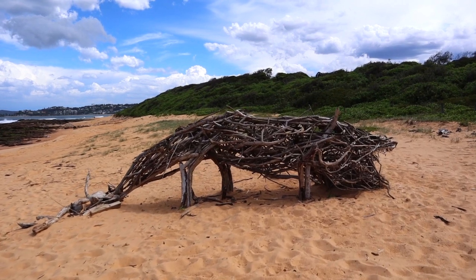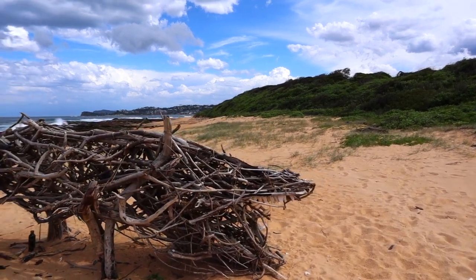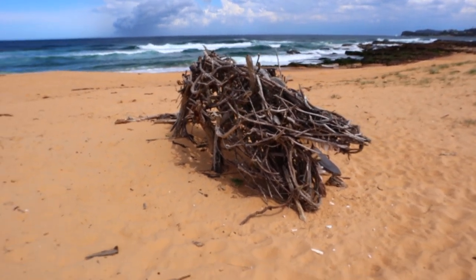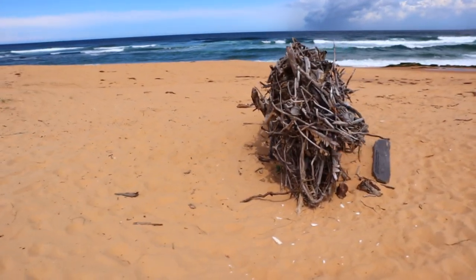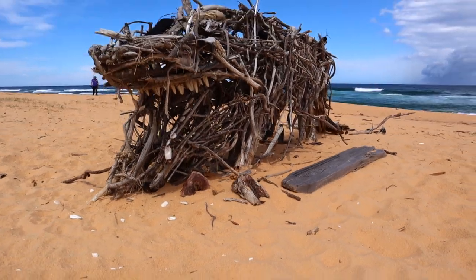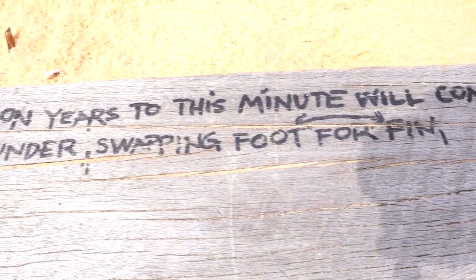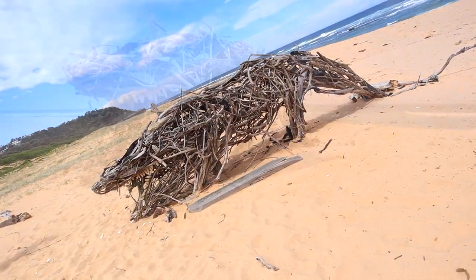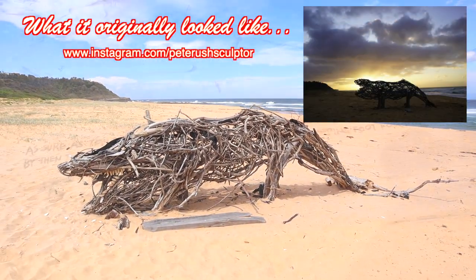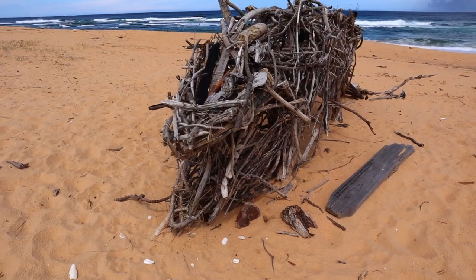So here we go. I would actually be inclined to call it the walking shark, but it is considered the walking whale. So we have found the walking whale.